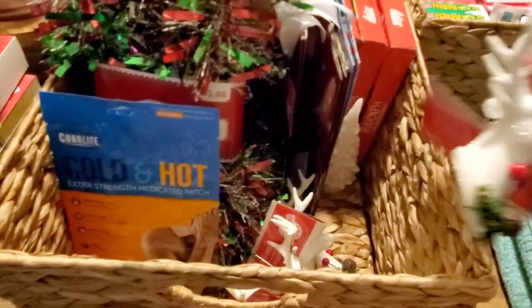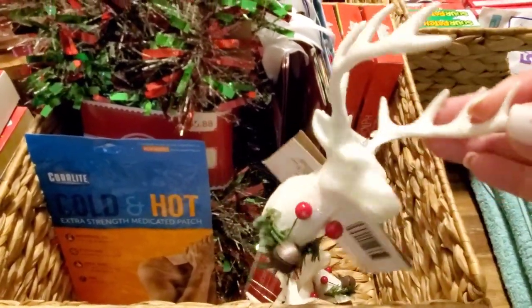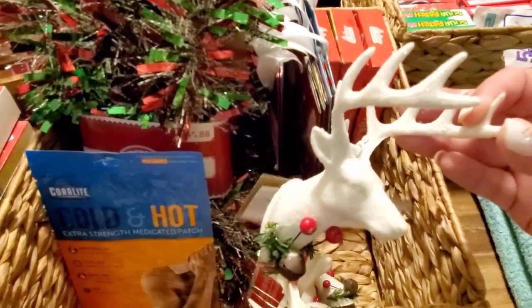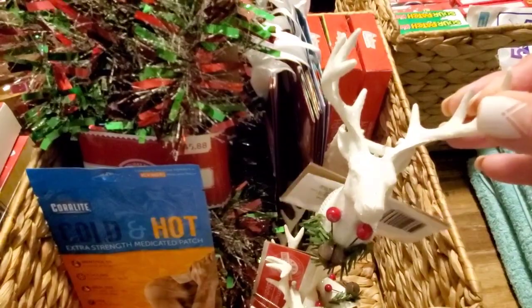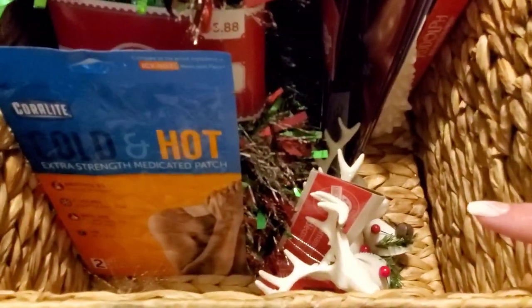Okay, I moved that other stuff out of the way. At Dollar Tree, I did grab some of these ornaments because the tree I'm doing in my bedroom, I did a small tree, is woodland. So I thought these would be really perfect. I did white, green, red, and browns on that. So I grabbed 4 of those.